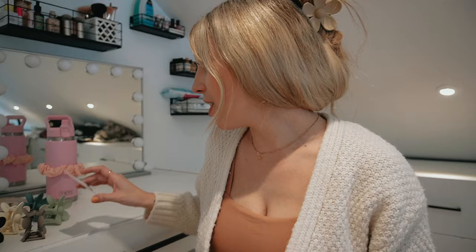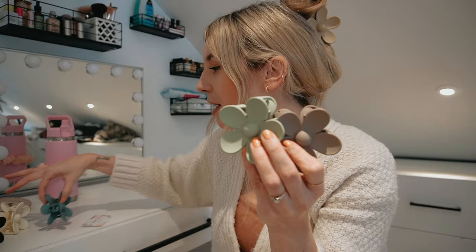And I tidied off my makeup desk. Once I'm done getting ready, I usually just start my day and don't take the 2 minutes to clean it up, so that needed to be done. I also just got these really cute flower clips. They come in the cutest spring colors. They said that they were for thick hair, but I have really, really thick hair and a lot of hair. So these ones will work, but if I'm rocking around, eventually it'll let go and just kind of hang in my hair like this.